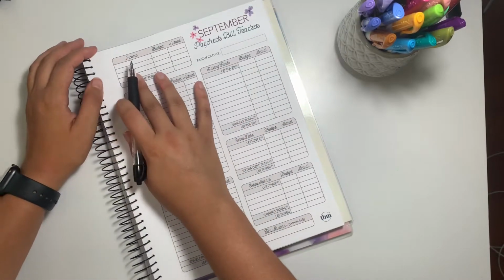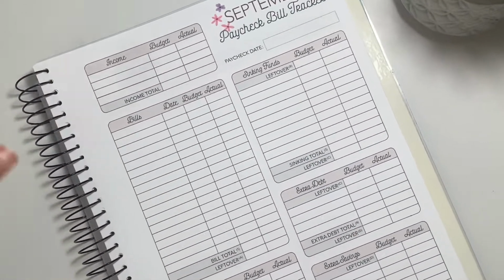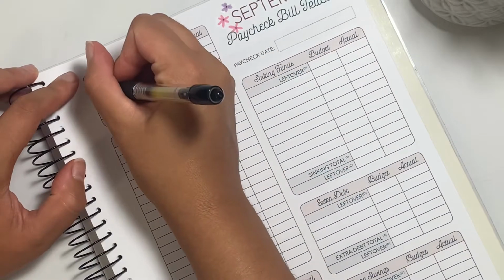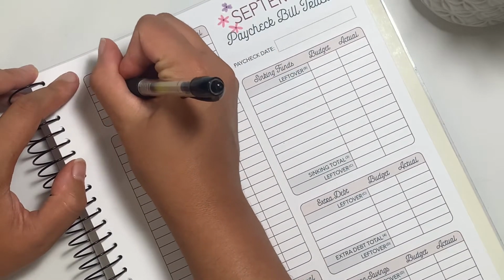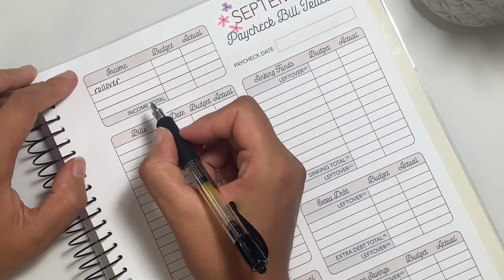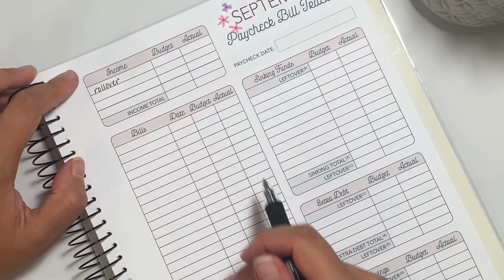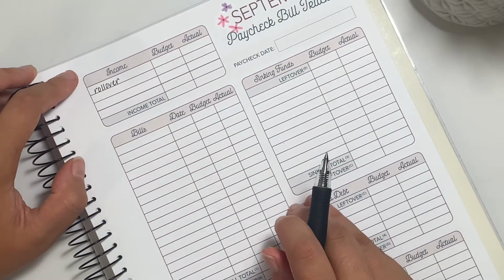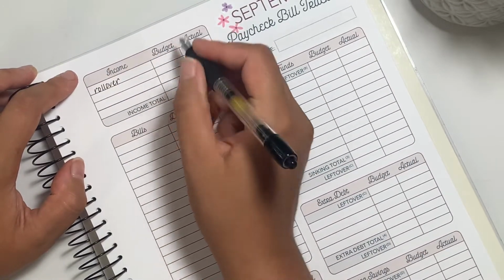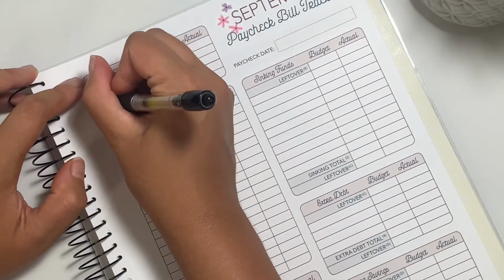So I'm going to just list the incomes that we have here. Let me zoom in a little bit. Okay, so for incomes, what I'll do is my rollover. So I always roll over around $650 from the prior paycheck, and that helps me pay rent within the first paycheck cycle. So you'll always see around $650 coming in there. I definitely don't mind showing that. Then we have my paycheck.